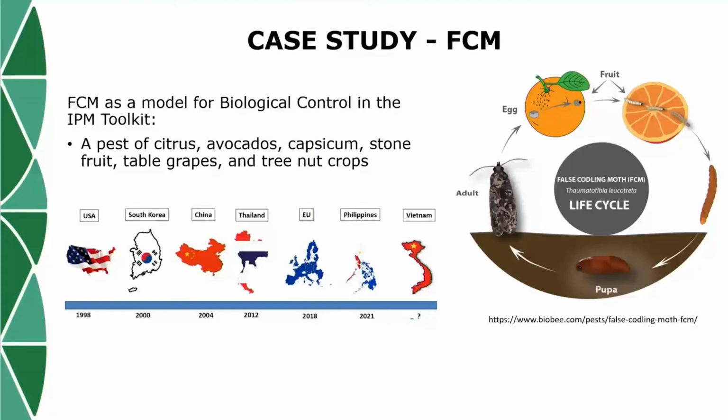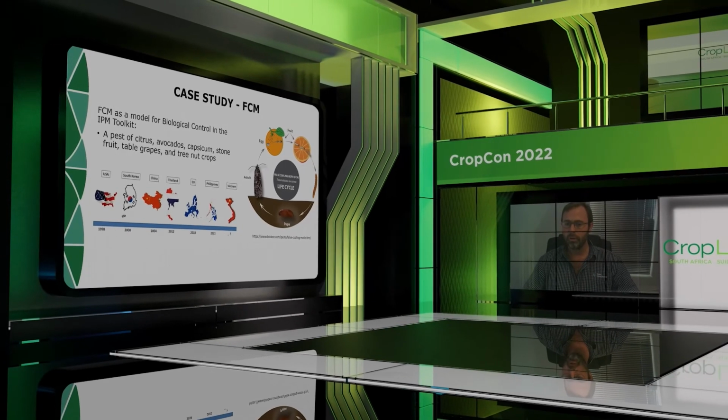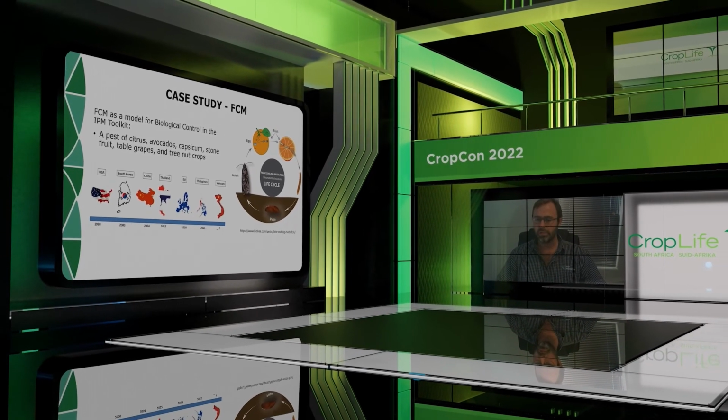So for this, I've chosen false codling moth. It's a pest that we are intimately familiar with here at River Bioscience. And it's also a very broad-ranging pest of citrus, avocados, capsicums, stone fruit, table grapes, and tree nut crops. Now, these are all pretty much exported from South Africa. As an example, citrus alone brings in over 30 billion rand each year into the country from its exports. So market access is a very important component of citrus exporting.